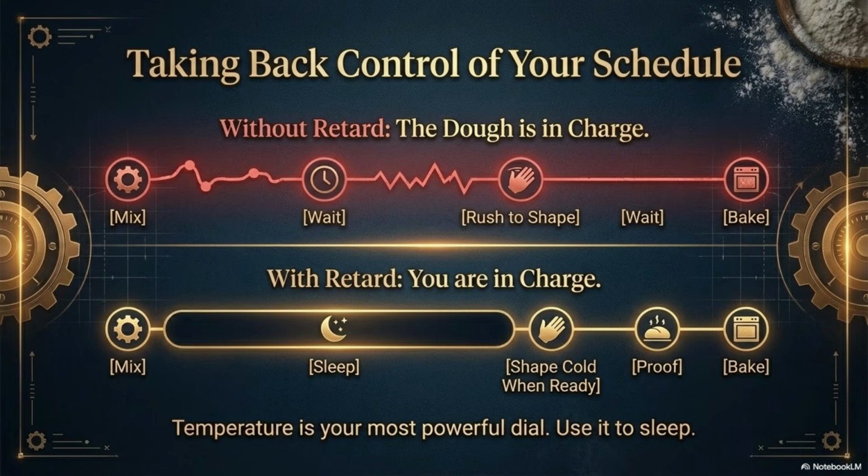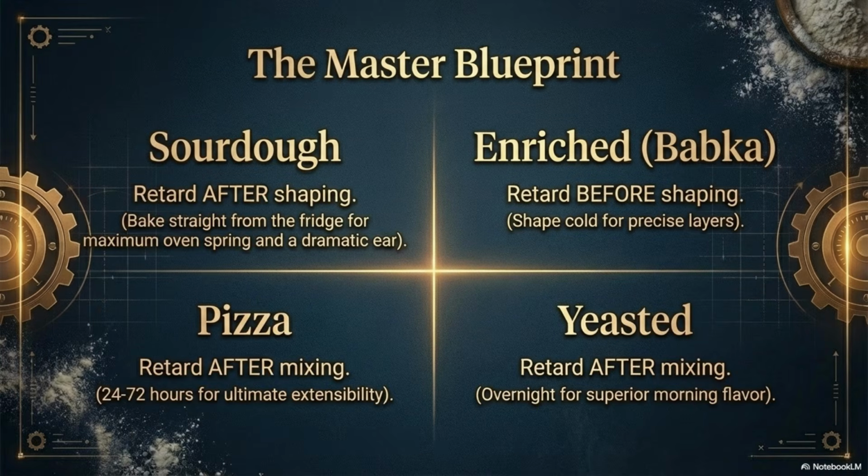The dough dictates your entire day. With the retard, you're in charge. You mix Friday night, you go to sleep, you wake up Saturday morning, shape cold dough that handles perfectly, proof on your timeline, and bake fresh bread whenever you're ready. Temperature is your most powerful dial.